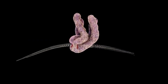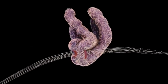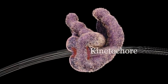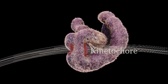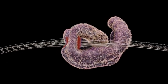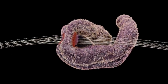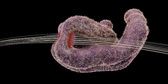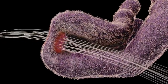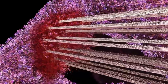Each chromatid is attached to microtubule fibers, which guide and help align them in the correct position. The microtubules are connected to the chromatid at the kinetochore, here colored red. The kinetochore consists of hundreds of different proteins working together to achieve multiple objectives. In fact, it's one of the most sophisticated molecular mechanisms inside your body. The kinetochore is central to the successful separation of the chromatids. It creates a dynamic connection between the chromosome and the microtubules.